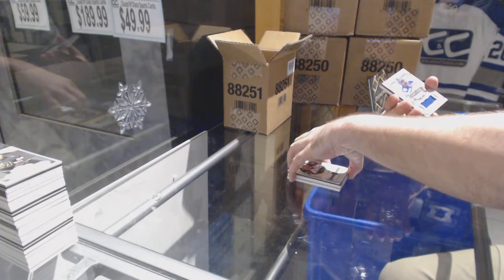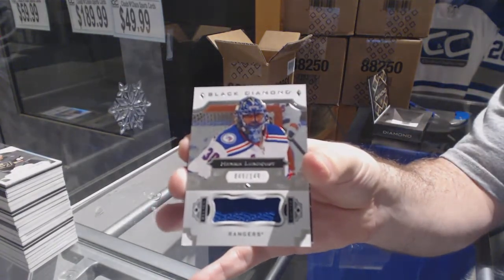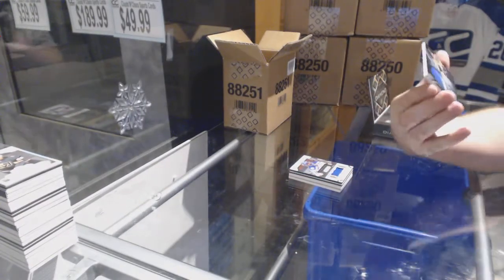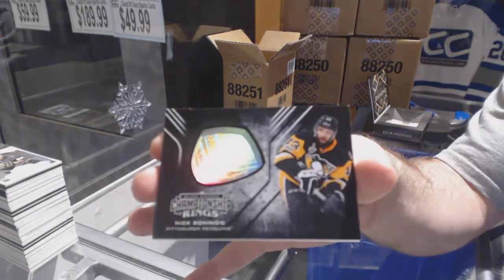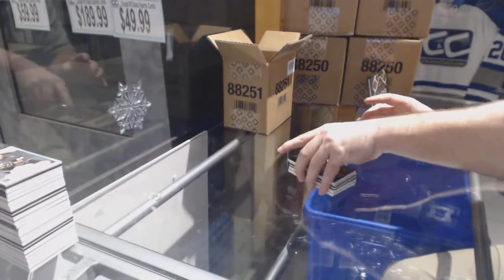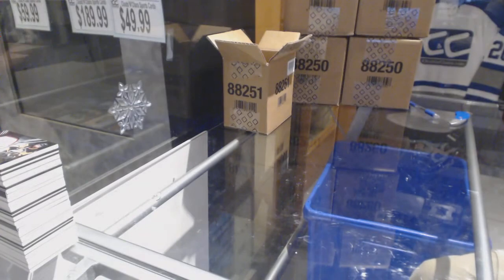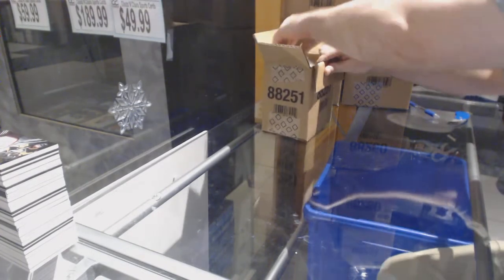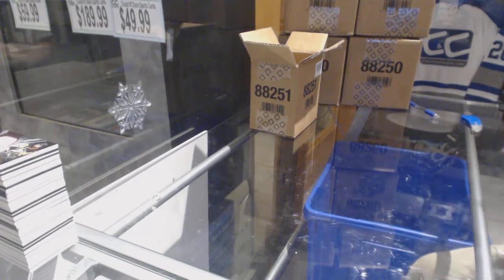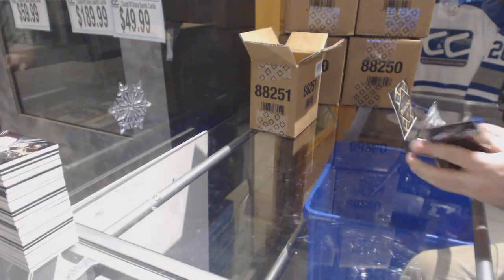For the Rangers, the /149 jersey of Henrik Lundqvist. And we've got Championship Rings for the Penguins of Nick Bonino. So it looks like Pittsburgh, Vegas, Montreal, Buffalo look like all solid teams so far, consistent. But St. Louis as well. Sorry, I forgot St. Louis.